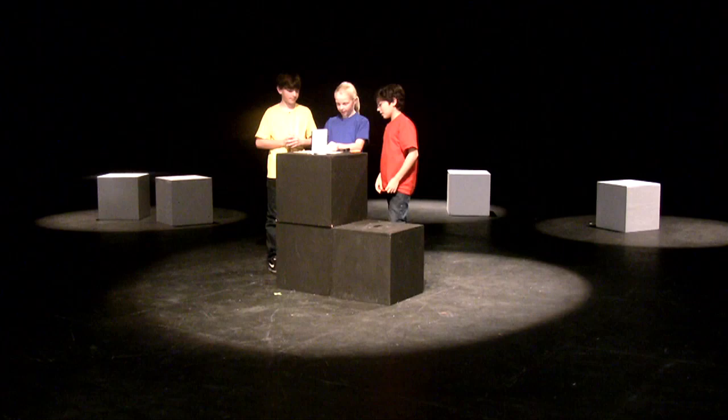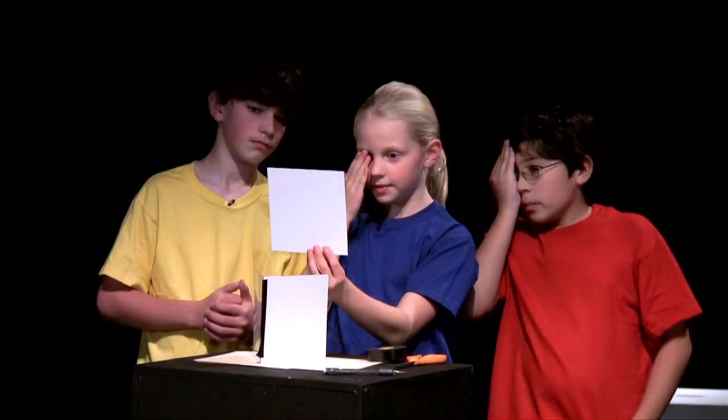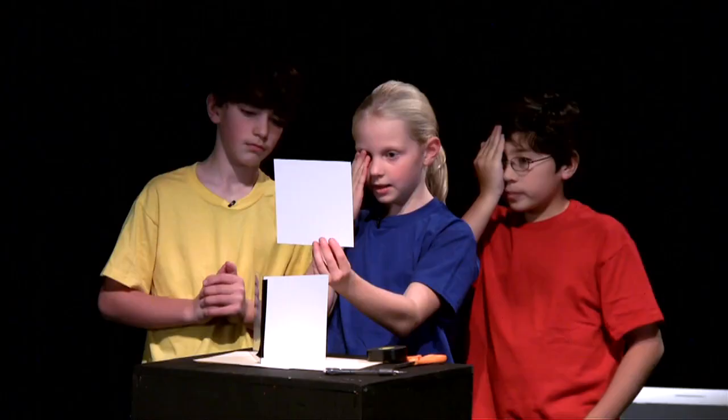creating more images. And then you can look into this mirror and cover your right eye. Notice that the image in this mirror has its left eye closed. Look closer at the picture. Which of Lizzie's eyes is closed? It's her left eye. This means that every time an image is reflected, it's reversed.